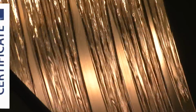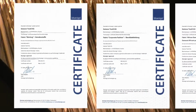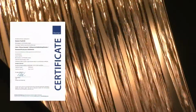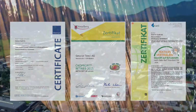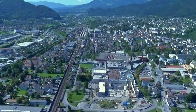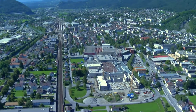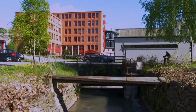The recognition for our dedication is also reflected in our certificates. We are proud to comply with and sometimes exceed the strict criteria of Bluesign, Öko-Profit and Öko-Tex. Sustainability is not just a trendy word at Getzner Textil AG, but is also a prerequisite for decades of activity.